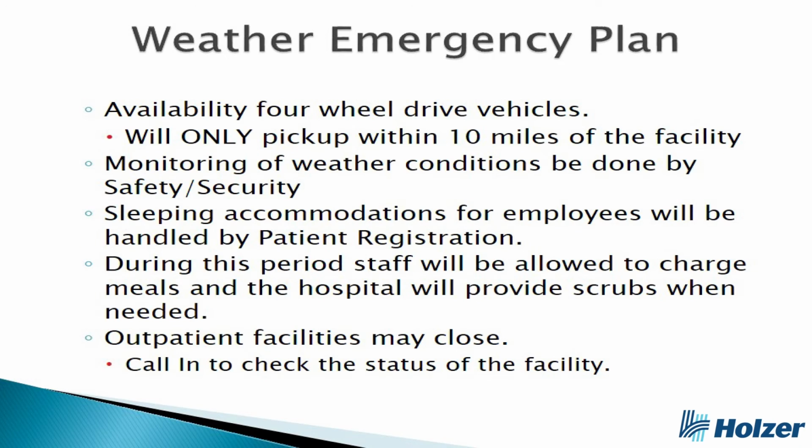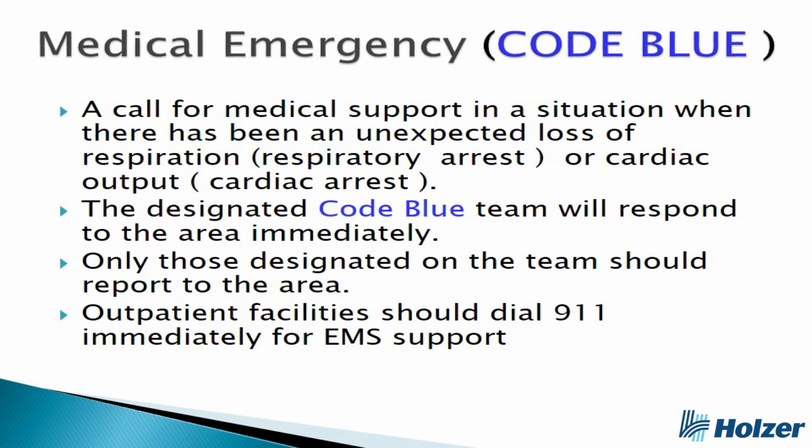Our next one is a weather emergency. Typically, we do not pick up clinical attendees or staff if we do have major weather, which is usually snow and flooding for Southeast Ohio. So my advice to you would be contact your clinical instructor and see if they need you to report to the facility.